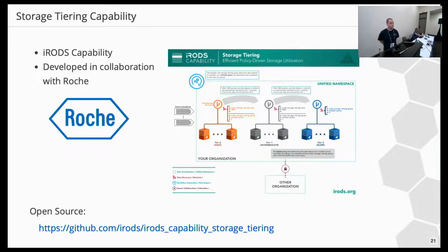Storage tiering was also developed alongside Roche. They had a need for this metadata-driven abstraction around the types of storage they had, and so this works because of the abstractions that hold with our storage already. This is just a layer, and you take action on the things, and the default query is based on time, but the query itself can be overridden, and you can use any query into the system to determine whose time it has come to move to the next tier, right?